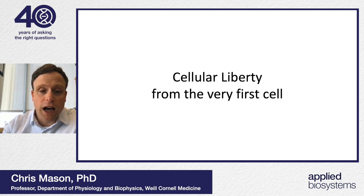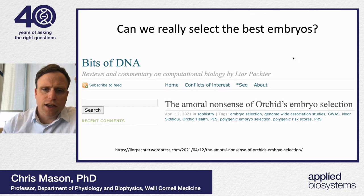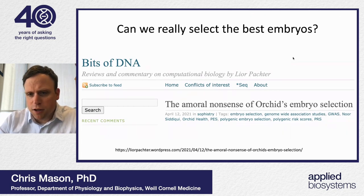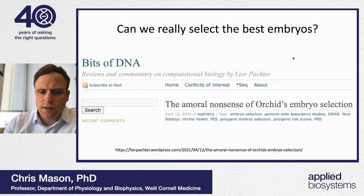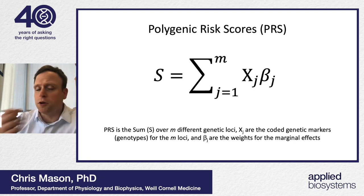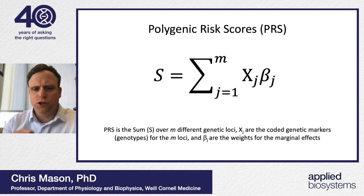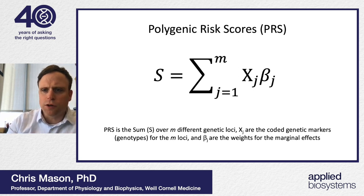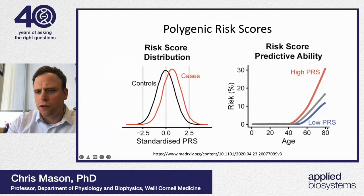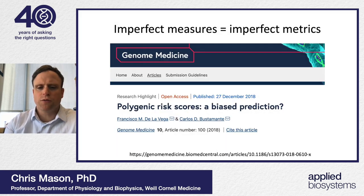So you can imagine here, can we really select the best embryos? This has been critiqued by many because, of course, it's a big ethical question. If you put your genes together and actually think you can pick the best embryo, that is not so simple. It sounds simple. You can have polygenic risk scores where you take different genetic loci, try and find those at the lowest risk, combine them. And, you know, conceptually, it's simple. You have a high polygenic risk score, that's too high risk. You want to optimize for a low polygenic risk score. And that seems simple enough and straightforward enough.